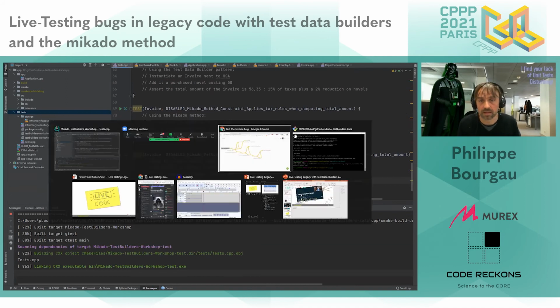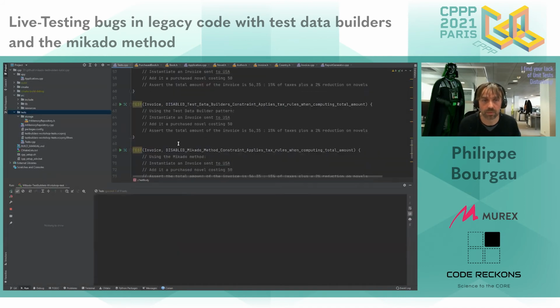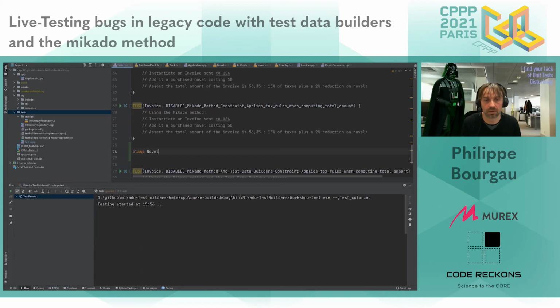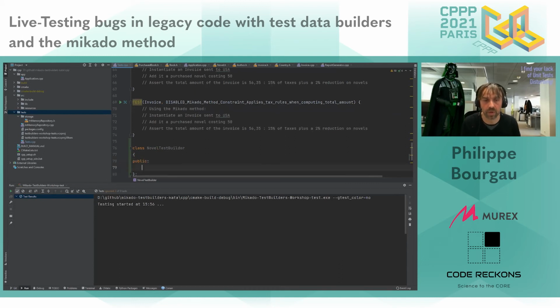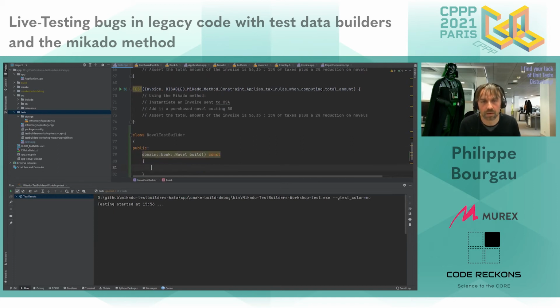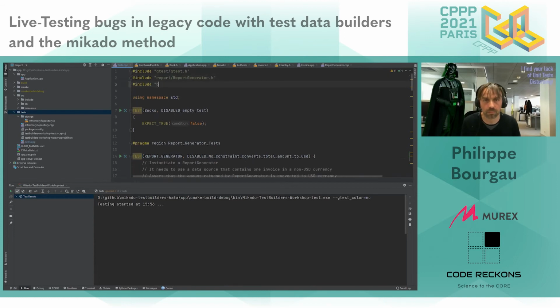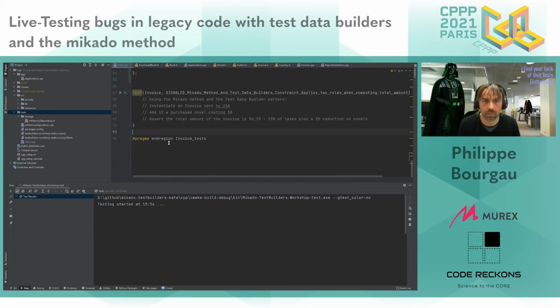So let's try this one, a simple novel test builder. So let's add, I'll do that just here. Class novel test builder. So what I want here first is a build method. So novel, if we remember correctly, it was, I think, domain book novel build. So we can make this const. And what we would like is to return. So we might need to, do we have it? Include domain book novel. Here we go. We've got that.